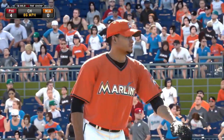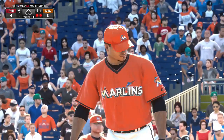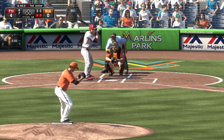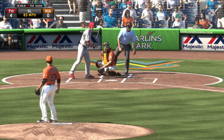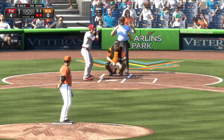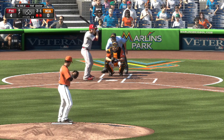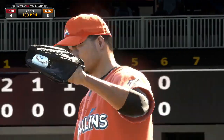Off the plate, 1 ball, 1 strike. And they'll come inside with this one, but the result's the same. It's 2-1 now. Here it comes. And he fires a fastball now for a called strike 2. I think he had to take that one because I'm not even sure he saw it.